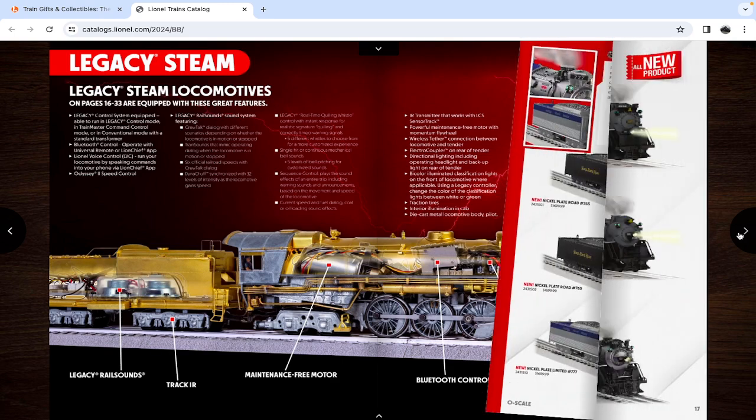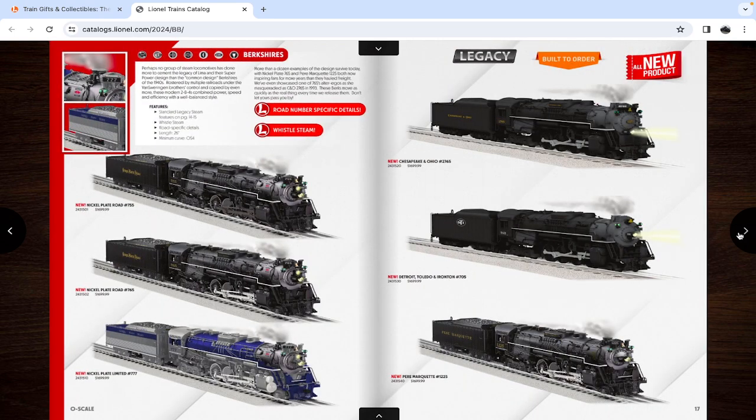Leaving the Vision Line stuff and entering the built-to-order items. First up, the most long-awaited product that I have been wanting to get my hands on for a long time, and that is a scale Berkshire.